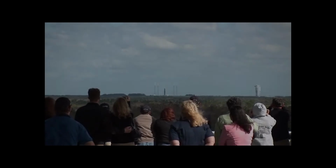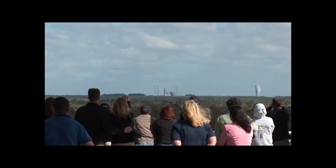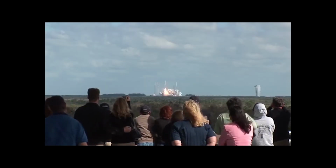3, 2, 1. We have ignition and liftoff of NASA's New Horizons spacecraft.